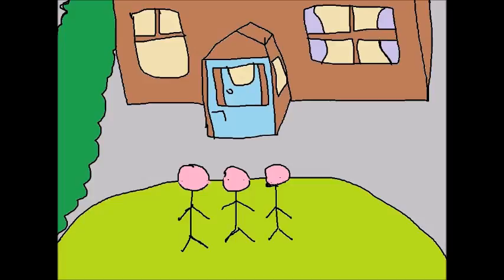I shot this from a wide angle shot to get all the characters in. They continue to ring the doorbell and reunite with each other.